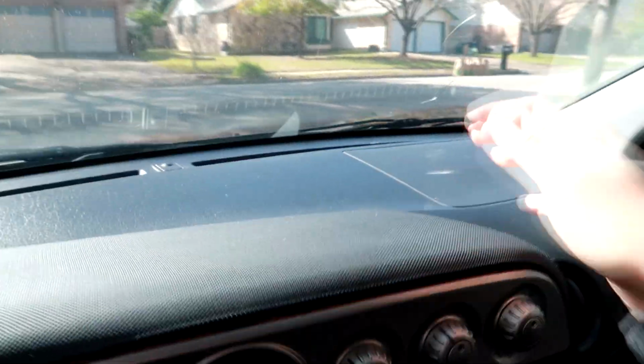My dash is pretty good, it's not cracked at all, so that's great. Honda makes great dashes. Even my EK Civic had a great dash that wasn't cracked. 240s unfortunately have really bad cracked dashes.